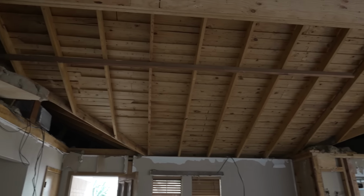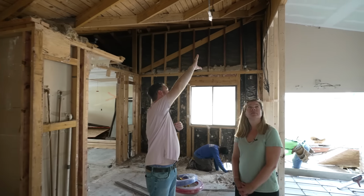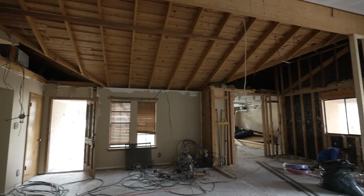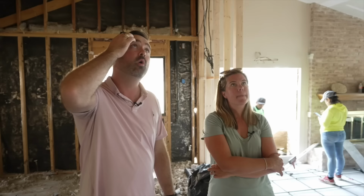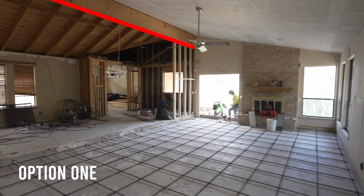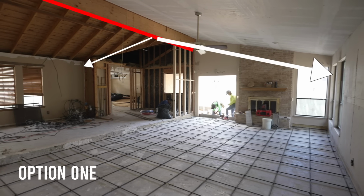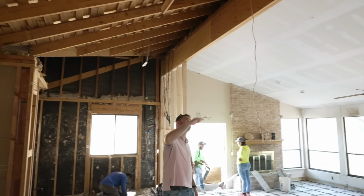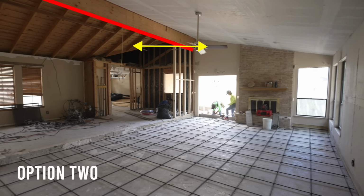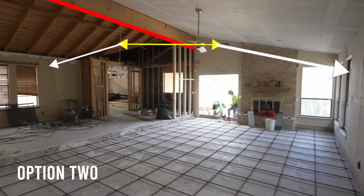Now, we do have a bit of a dilemma. Because we had ducting from our HVAC running through here and we still gotta get it to this part of the house, we're gonna have a bit of a funky roof line. Two potential solutions. One is we run drywall from the base of this beam at the angle to meet here. So they're just different angled slopes. Right. Option two is we run drywall from the base of the beam straight across to the pitch of the roof, and we mirror it on that side just for symmetry.